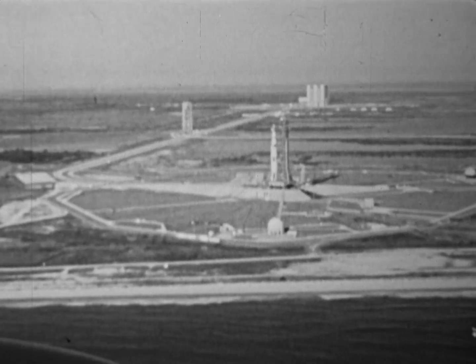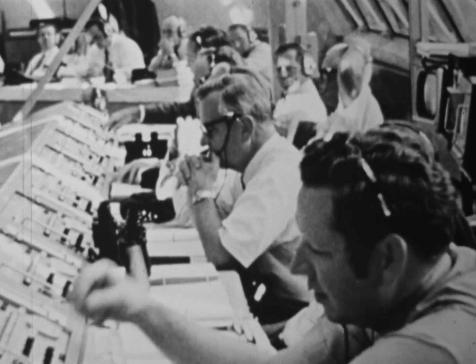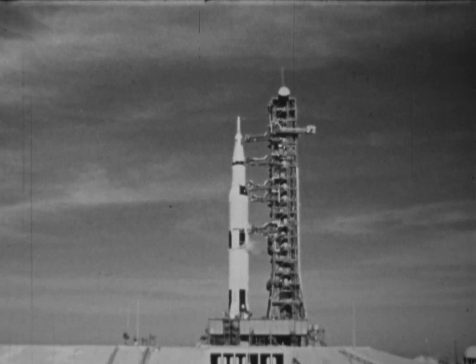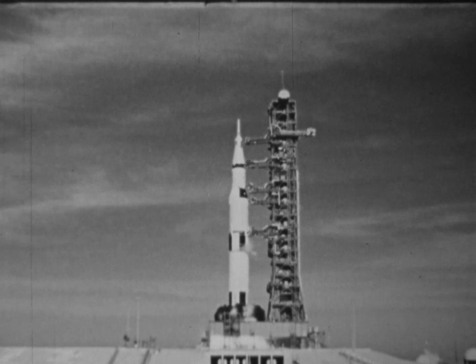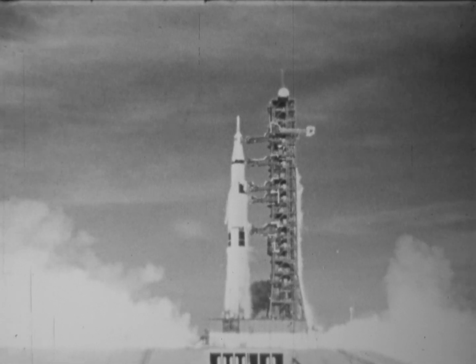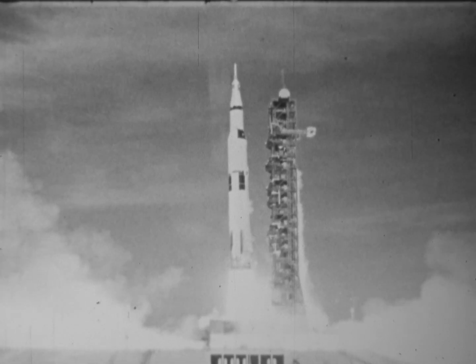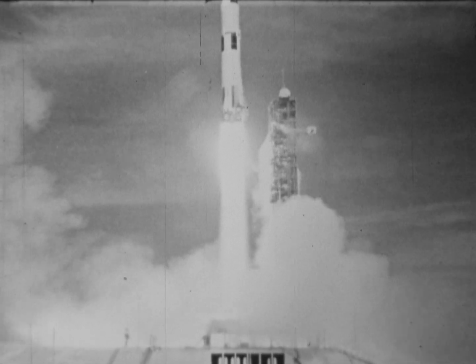We have complete clearance to launch. We are go. 15 seconds. Guidance internal. 13, 12, 11, 10, 9, 8. Ignition sequence start. Engines on. 5, 4, 3, 2, 1. All engines running. Launch commit. Liftoff. We have liftoff at 9:34 a.m. Eastern Daylight Time. Tower is clear. And we have a roll program.